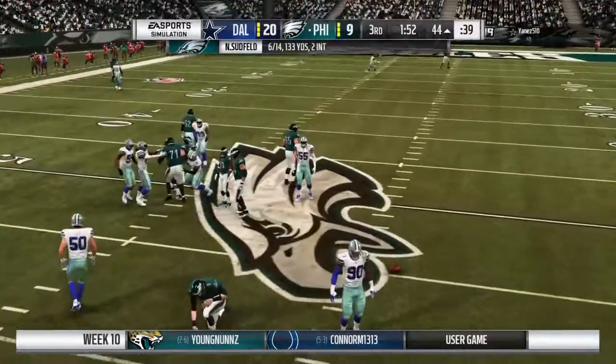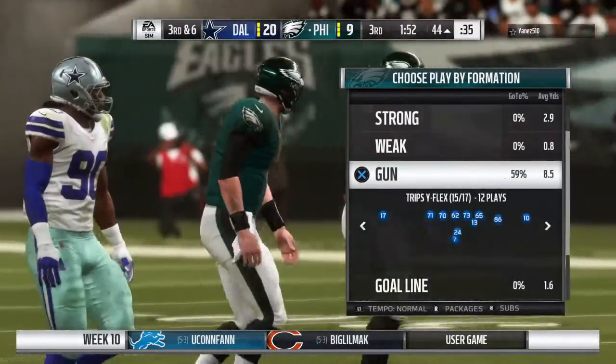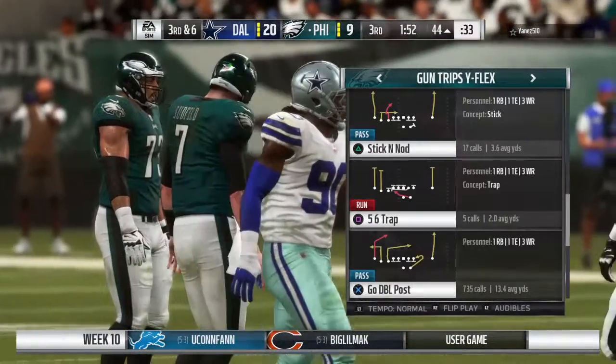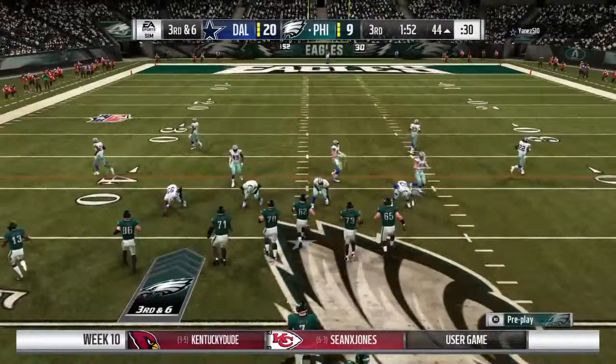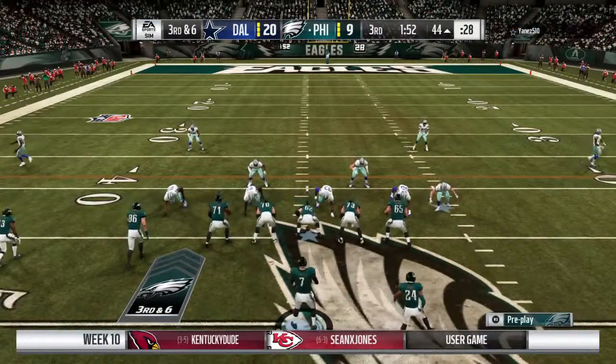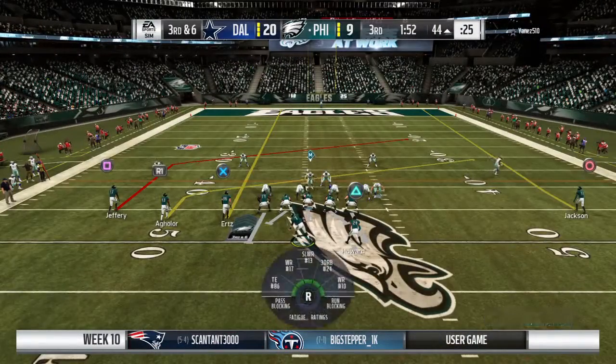Incomplete. The effort's always going to be there. Everyone's always going to try and make a catch, but underthrown balls, I think, are the toughest ones to come back and get because usually your momentum's going in the opposite direction when you're trying to stop, break, and come back and get it. This offense in desperate need of a conversion as they come up on third down.